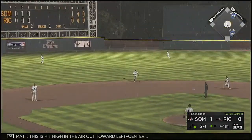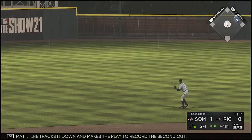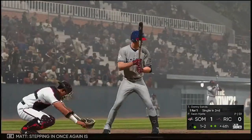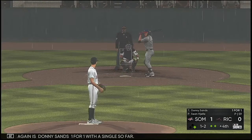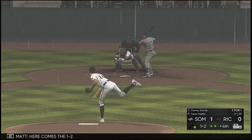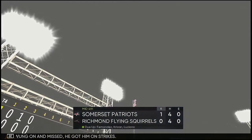This is hit high in the air out toward left center. Center fielder on the run. He tracks it down and makes the play to record the second out. Stepping in once again is Donnie Sands, one for one with a single so far. Here comes the 1-2. Swung on and missed. He got him on strikes.